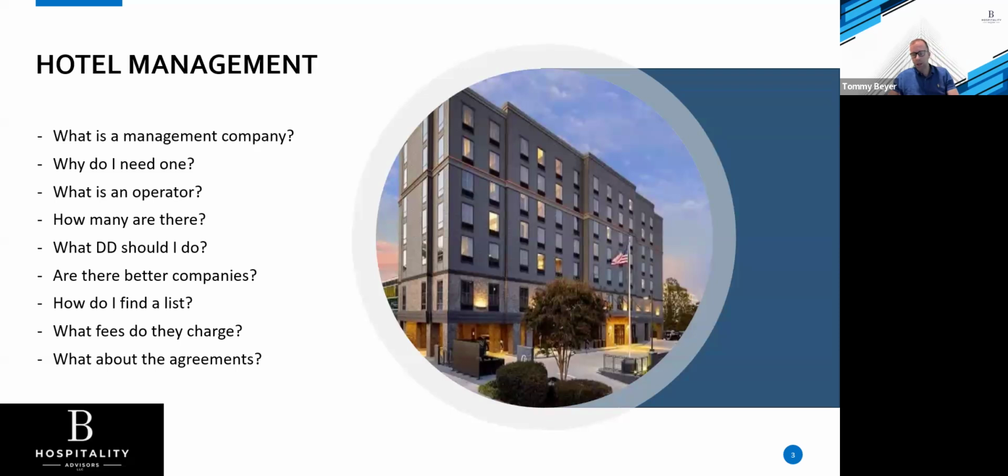which is still a lot of hotels. But if you think about the number of hotels in the country, I don't know what it is, like 30,000 or something crazy, or maybe it's more than that. I should know that number off the top of my head, but there's a lot of hotels in the country. So not every hotel has a management company, right? There's a lot of owner operators out there.